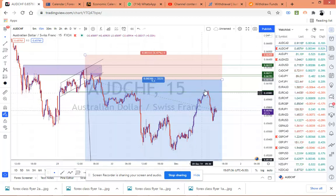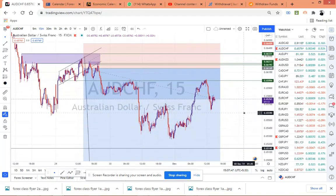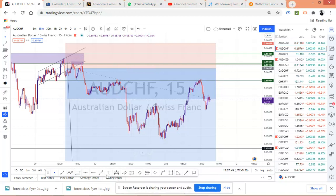So the market is going up. In case the market doesn't want to go near our stop loss, that is why we decided to close the trade. But it seems the market is still going down. Okay, the market is still going down.